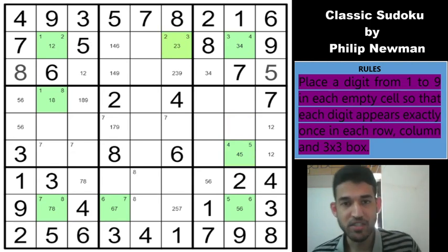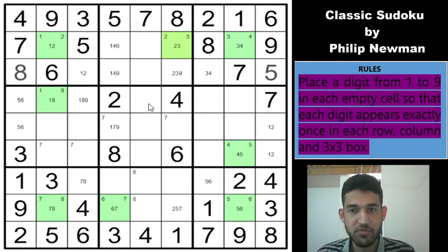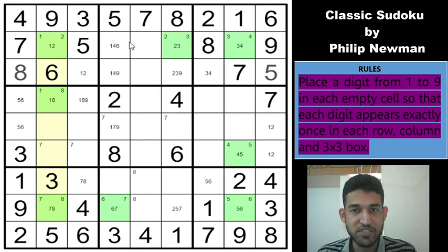This is the common logic that you can get from the XY chain at this point. Normally XY chains will be comprised of 4 cells, wherein you have digits of the pattern AB, BC, AC and AD. But here you are seeing an XY chain which is comprising 8 cells. Superb. So the common logic that can be extracted here is that, as I already mentioned, 8 must be in one of these two cells.